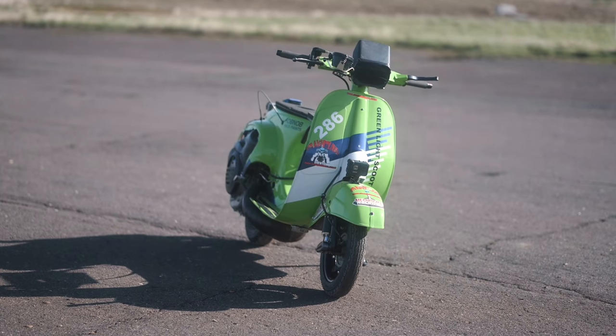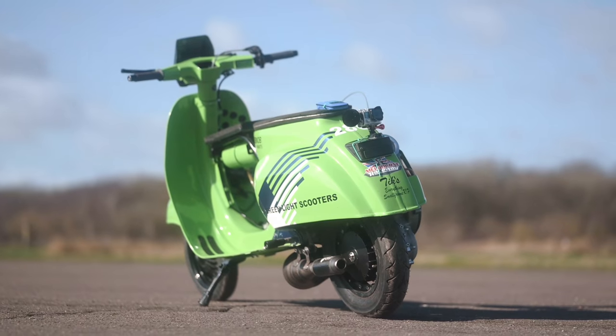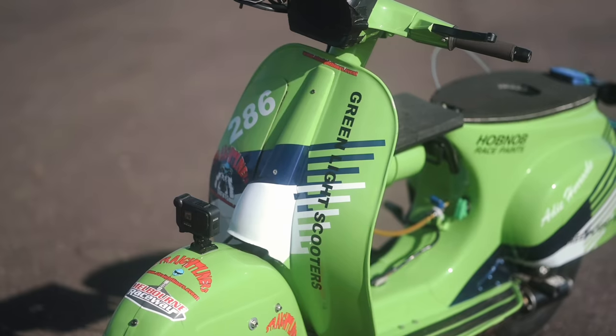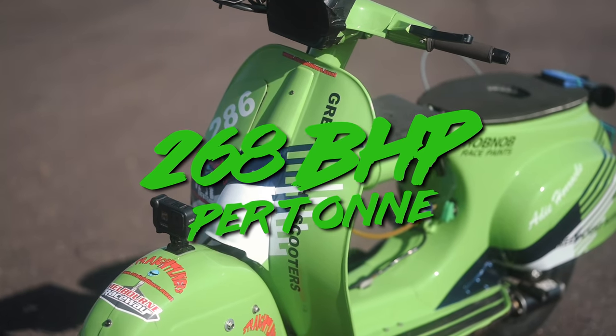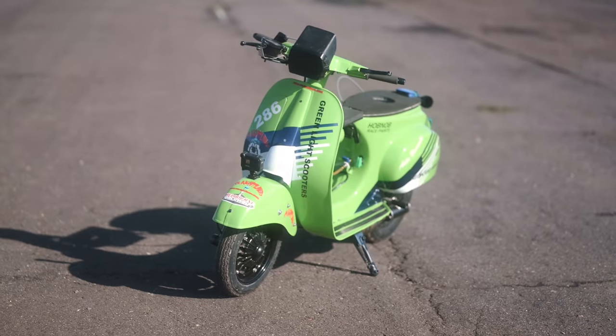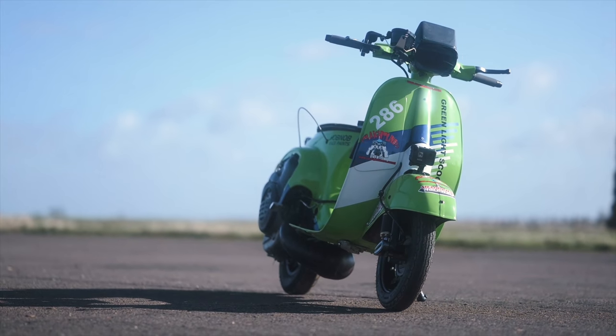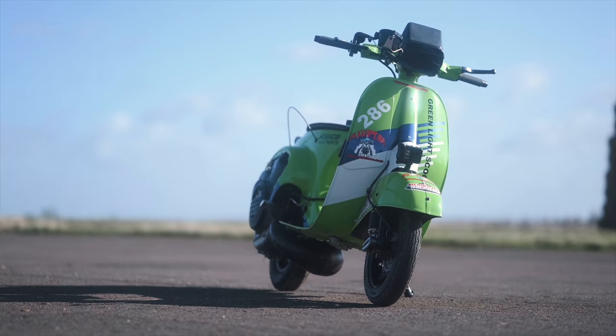The bike's been weighed in at just 85 kg, and including ADIE, comes in at a total weight of 160 kg, giving him a power-to-weight ratio of 268 brake horsepower per tonne. Exactly the same as the BMW M3's. So things are starting to add up now. The Vespa drives its rear wheel only via its 4-speed gearbox.